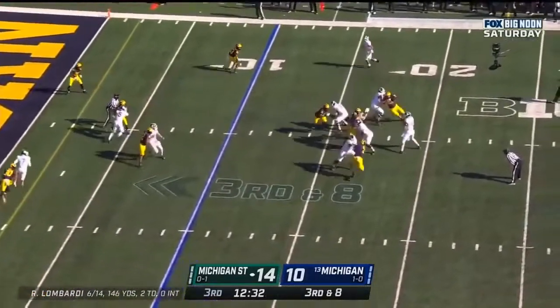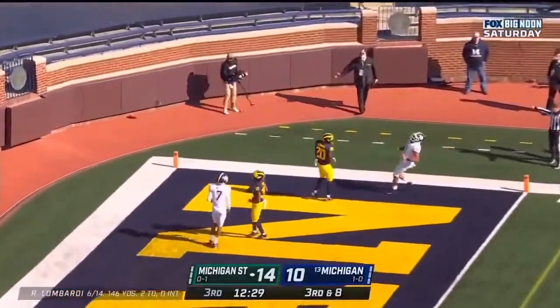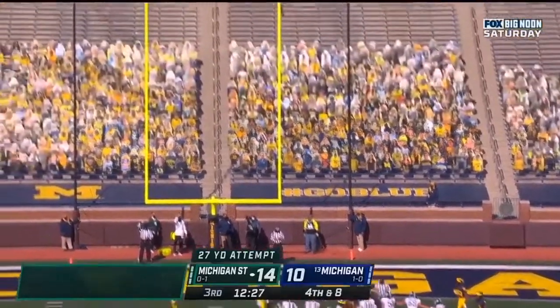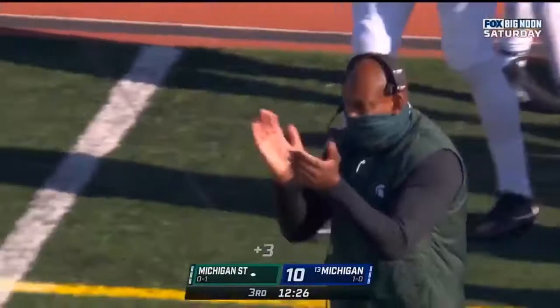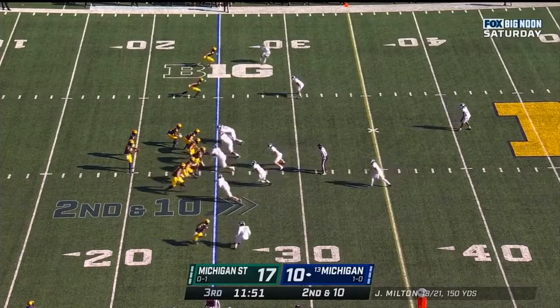Lombardi. He just throws this one away. Field goal attempt coming for Matt Coughlin. And it's good. 17-10. Take a shot down the field at some point here in the next couple series.